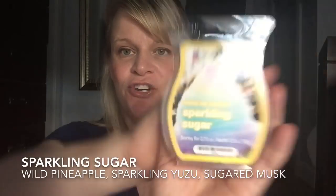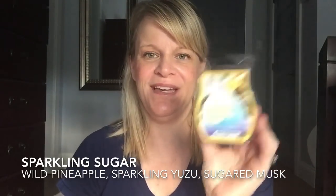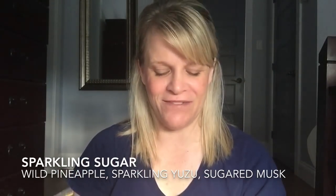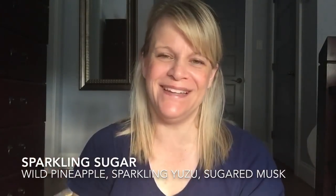So this one is from the Fantasy Wax collection, and it is Sparkling Sugar. This one here is Wild Pineapple, Sparkling Yuzu, and Sugared Musk. And a lot of people didn't like this one. Some people, I think Lisa Roberry and a few other people, found it smelled like pencil shavings. And I must be a weird character because I must like pencil shavings. I kind of liked this one.